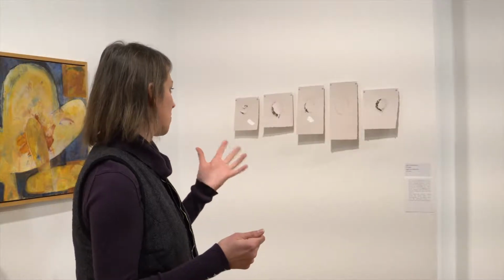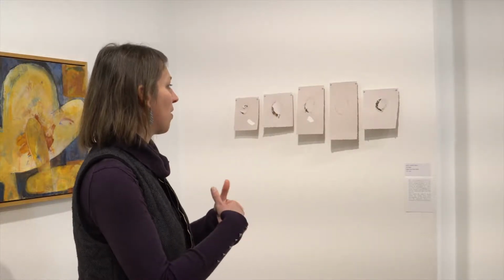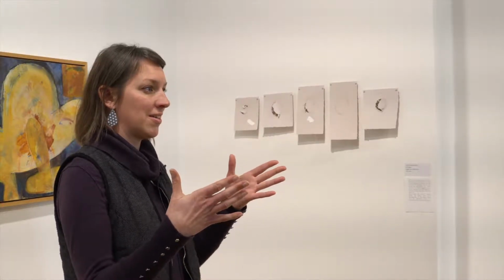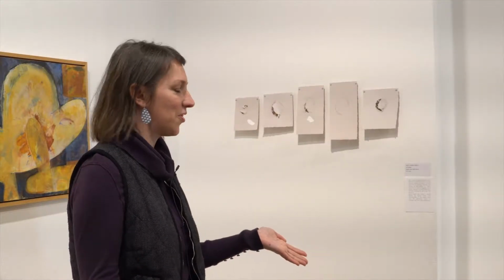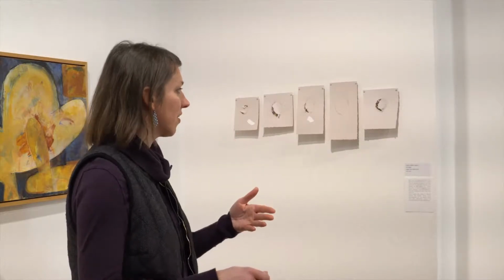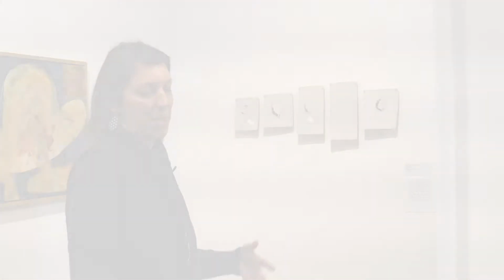And that's what these were about, was about the paper and the rock, and the idea of drawing, thinking of drawing as a starting point, but not necessarily the formal definition or tradition of drawing. So the rock drawing itself on the paper.